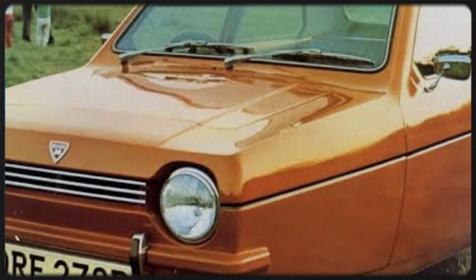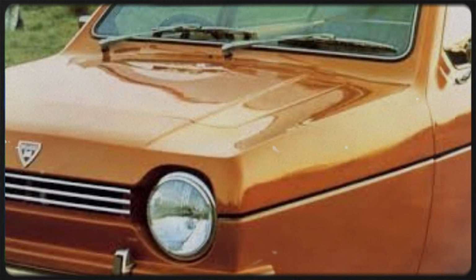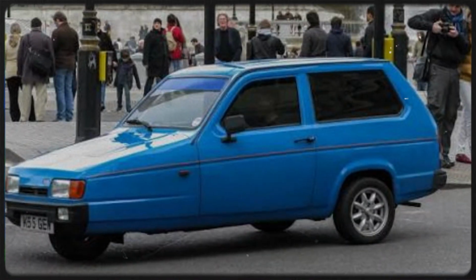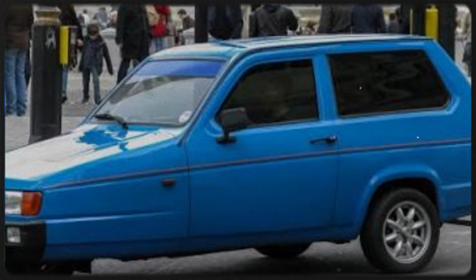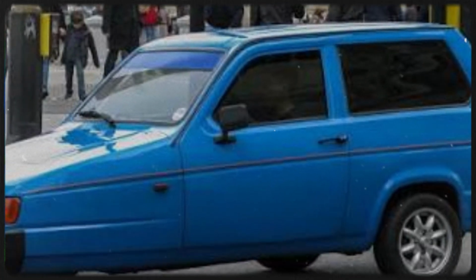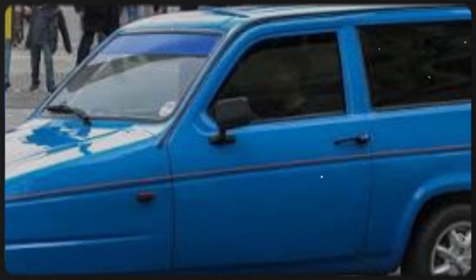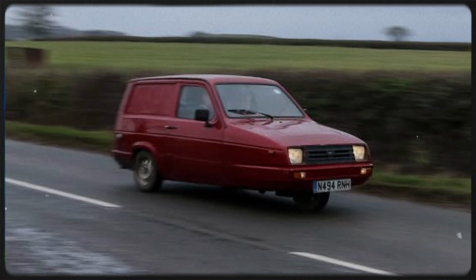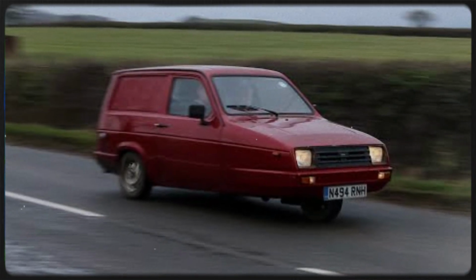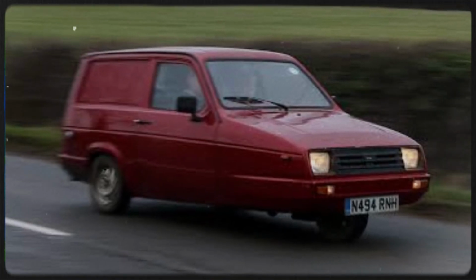Despite becoming the punchline of countless jokes, the Robin quietly built a loyal following. Owners appreciated its excellent fuel economy, low running costs, simple mechanical design, and surprisingly spacious cabin. Its fiberglass body resisted rust far better than many steel-bodied cars of the era, and repairs were generally straightforward and inexpensive.